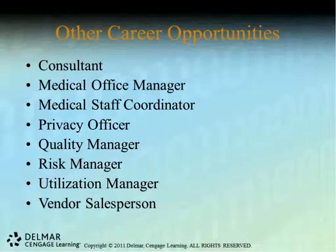Now, there are several designations that they can pick up. You have your Global Risk Management Institute that offers your Canadian Risk Management CRM credential, your Fellow in Risk Management CRM, and your IMS Fellow RF designation.